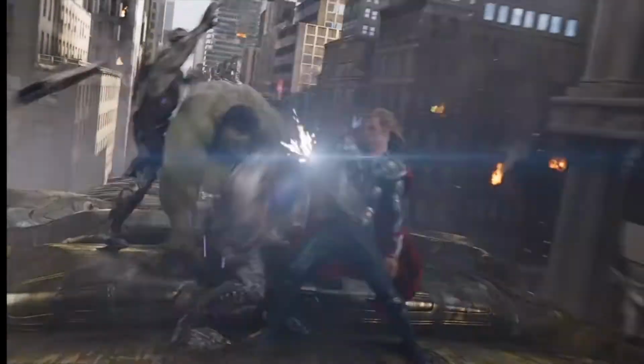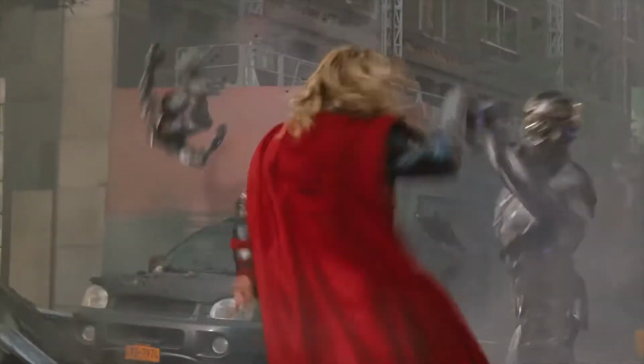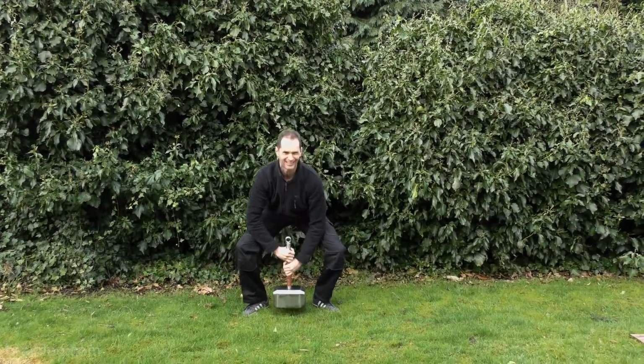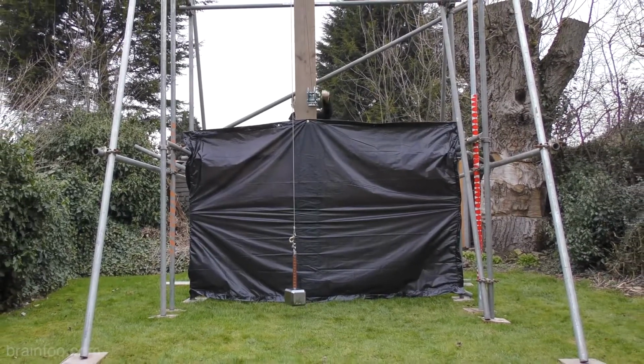If you've watched any of the Marvel films, there's a lot of destruction when the heroes are taking on the bad guys. But what if a stray shot, say from Thor's hammer, was to accidentally hit a civilian right in the head? Well, I can pretty much guarantee you're not going to see that in the cinema anytime soon, but thanks to our solid metal Thor's hammer build and the testing rig, it is something we can check out for ourselves.